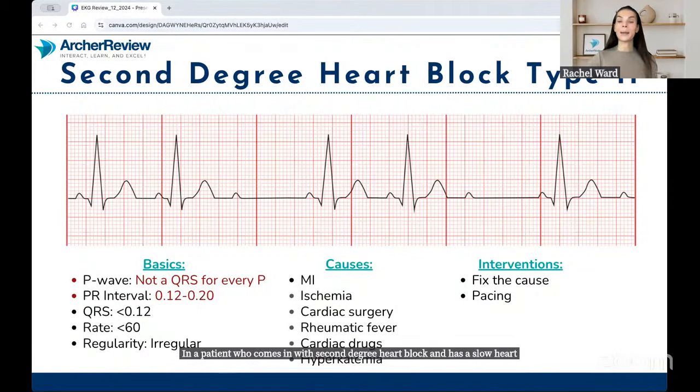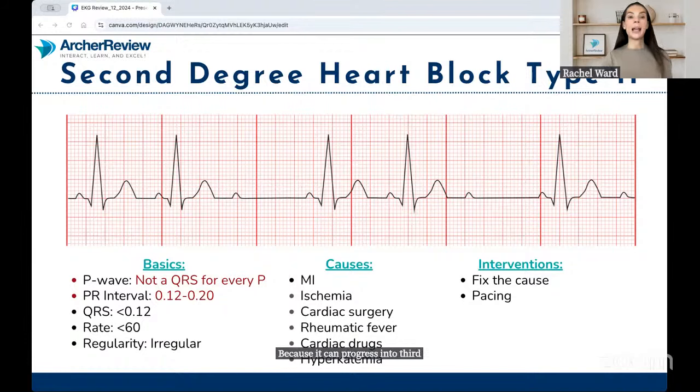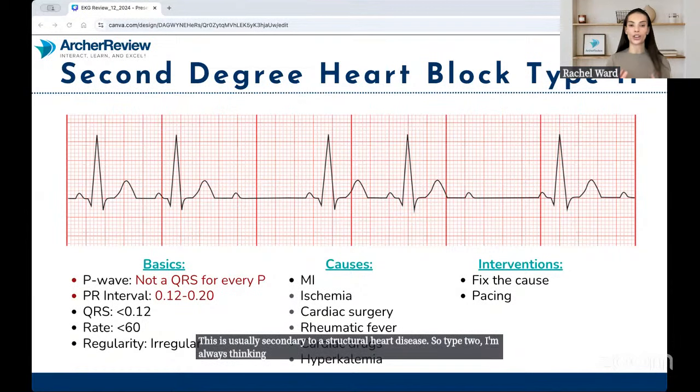In a patient who comes in with second degree heart block and has a slow heart rate, we're really thinking about things like hemodynamic instability. These are patients we definitely want to pace because it can progress into third degree heart block. This is usually secondary to a structural heart disease. So type 2, I'm always thinking, what's wrong with the structure of the heart?